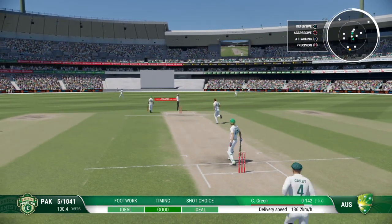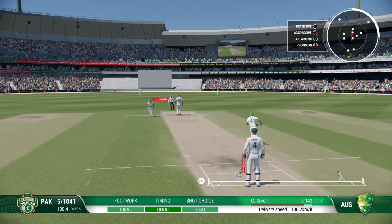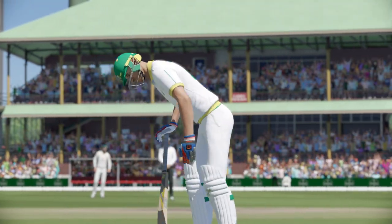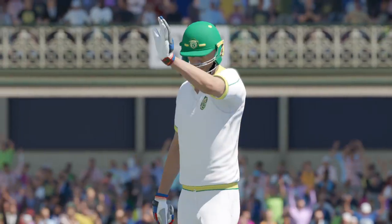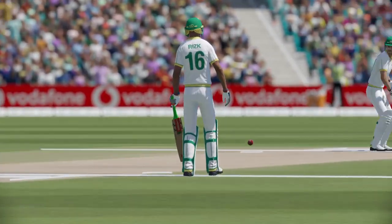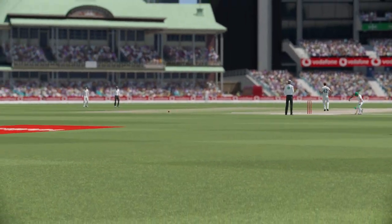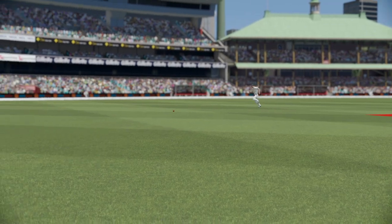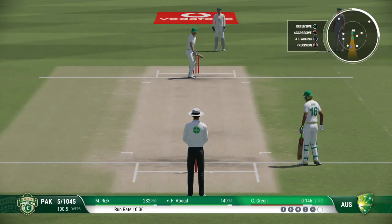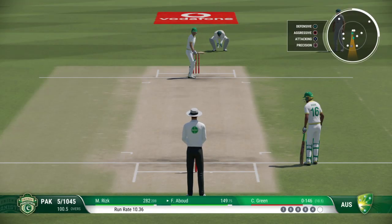Nicely played. No trouble at all to punch it away to the boundary for four. A poor delivery. A boundary off the last ball. Is it a sign they're trying to push the run rate?